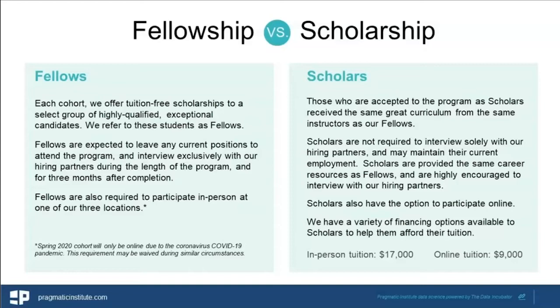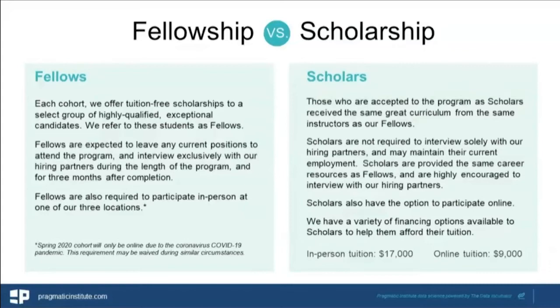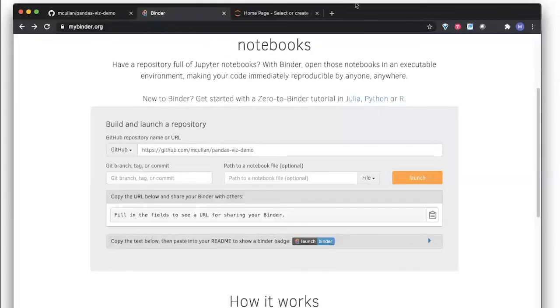All right, thanks so much, and hello, welcome everybody. My name is Michael Cullen. As Sarah said, I'm one of the instructors here at the Data Incubator. I'm based out of New York. I'm going to put these notebooks just in the chat one more time, one link to a MyBinder, one to the GitHub repository. Then I'm going to go ahead and start sharing my screen. Looks like this is sharing as I hoped it to be.